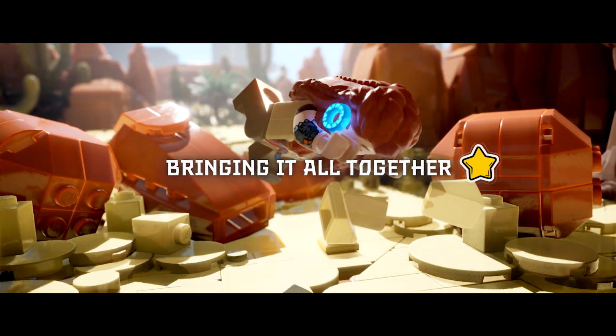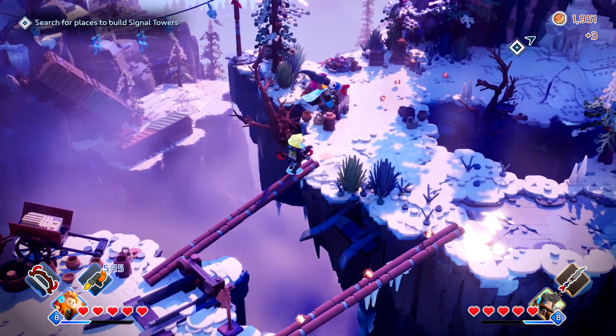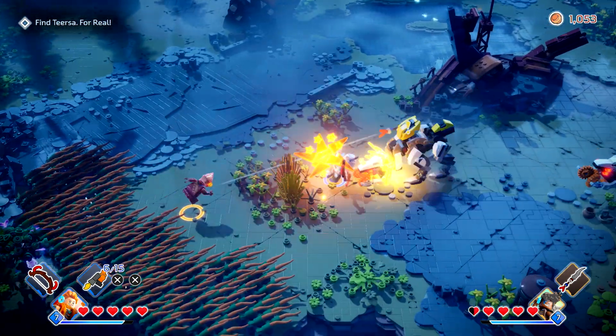One also aspect we wanted to be very distinct was this idea that you can create joyful chaos as you play. And adding co-op to the experience was really, really fitting the vision we had for the game.